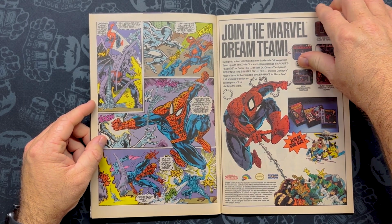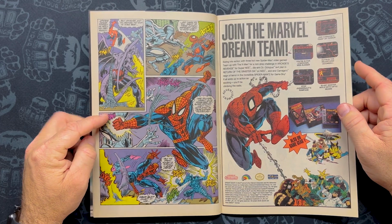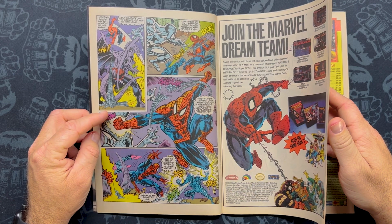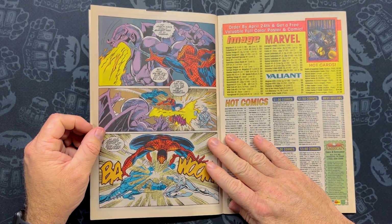So I think I read this a couple weeks back when I posted it on Instagram. I don't recall exactly what was going on here. This is obviously picking up from the previous issue. It's pretty good action going on here, though.